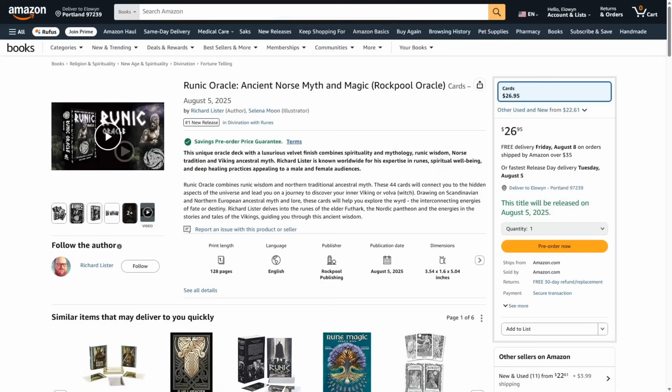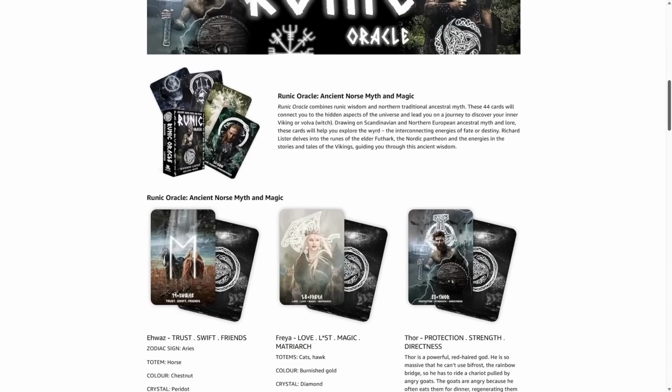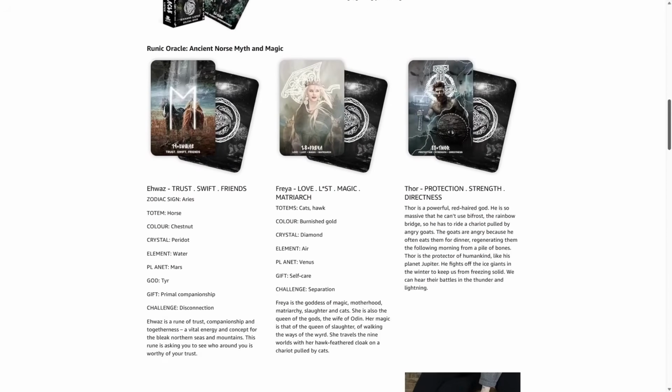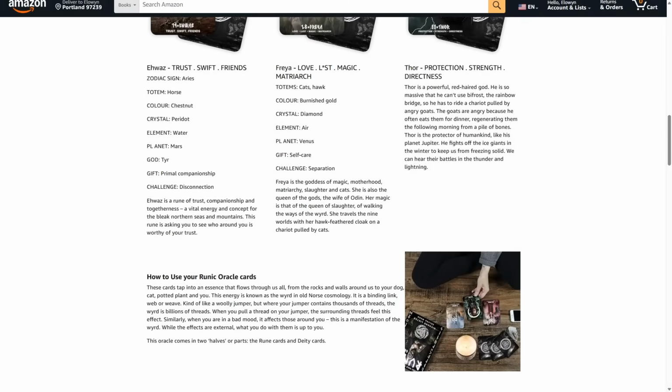Okay, let's see if we have anything else here. So some more images, and then we have example write-ups here. So that's a look at Runic Oracle cards.